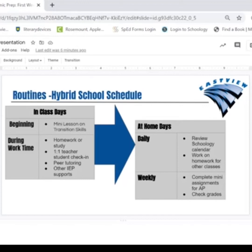On days that they are home, they will be asked to review their calendar on Schoology to work on their homework assignments. They may have a mini assignment that they need to do for our class specifically and do grade checks. They also could be accessing the virtual resource room or tools, and we'll talk with students about how to do that on days that they're home.